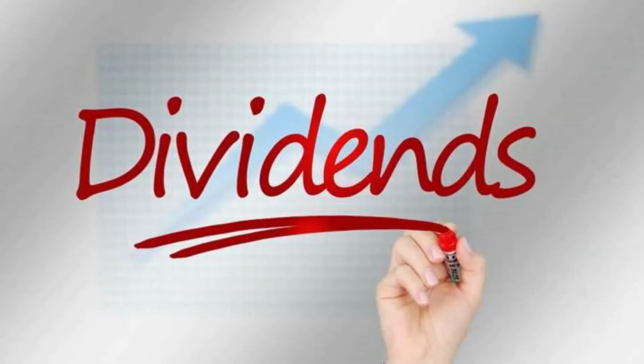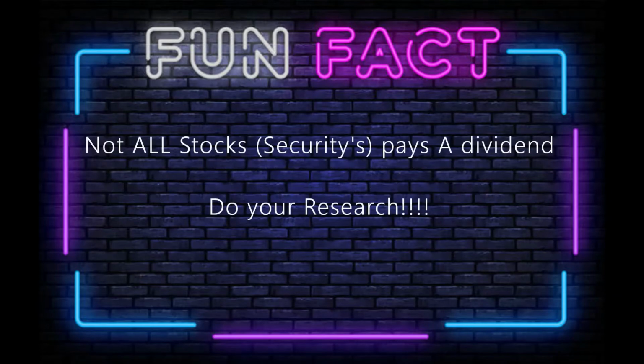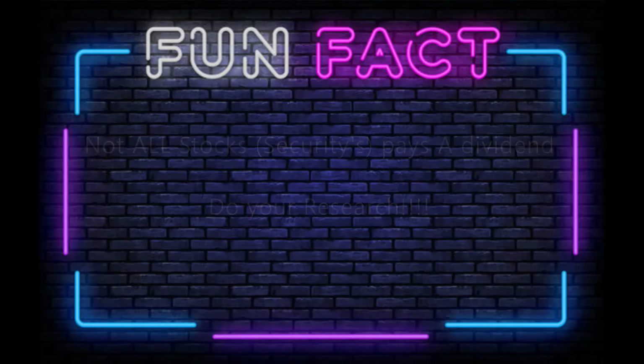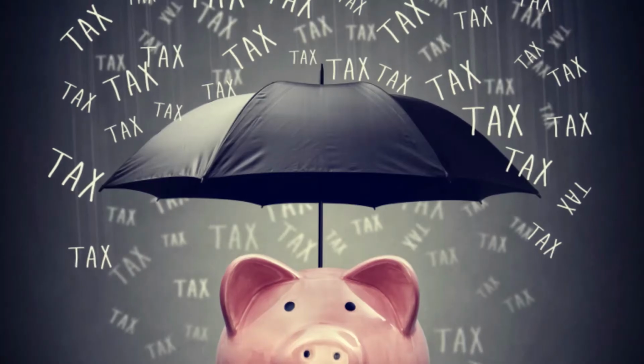Example 2. Let's say the security you own in this account is a Canadian stock, and the stock you own pays a dividend. Dividends may be paid monthly, quarterly, semi, or annually. Not all stocks pay a dividend, so just do your research before buying. I like to use Yahoo Finance or Dividend Channel to help me with my stocks and ETFs. So let's get back to example 2. Say the stock you own pays a dividend. That stock and that dividend is tax-free. Again, it's sheltered from tax.